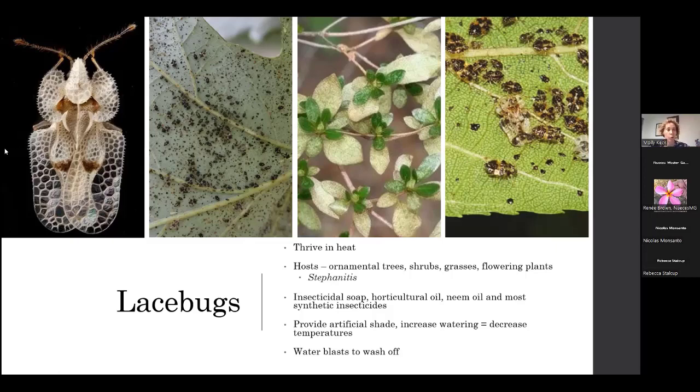Lace bugs are kind of cool looking if you look at them up close, but underneath these leaves is a mess. It's their babies, it's the adults, it's all their poop. They're there because you see them there. And they'll cause this stippling effect where some leaves will come out looking good, but some of those older leaves are faded and bleached almost.